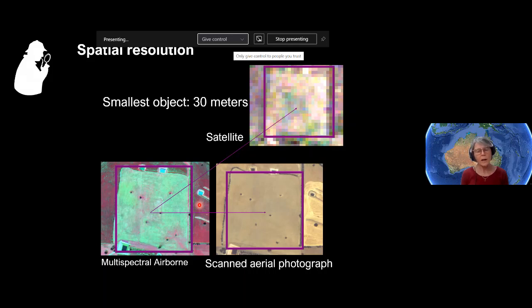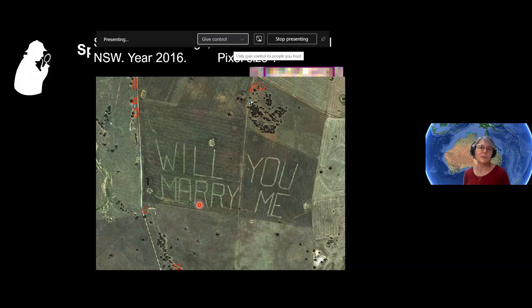Do I want to see something in much detail, or am I happy to have a picture of half the size of Australia so that I can understand patterns? So this is something important, and this is something that we can also use to look for clues, like in this example of the satellite image from a French satellite called Spot.